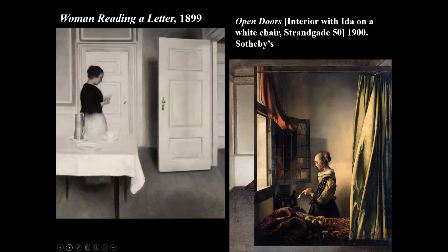And by the way, we've had a lot of work done on this painting recently. We know that immediately behind the figure of the girl, there's a giant Cupid. So she's likely to be reading a love letter.